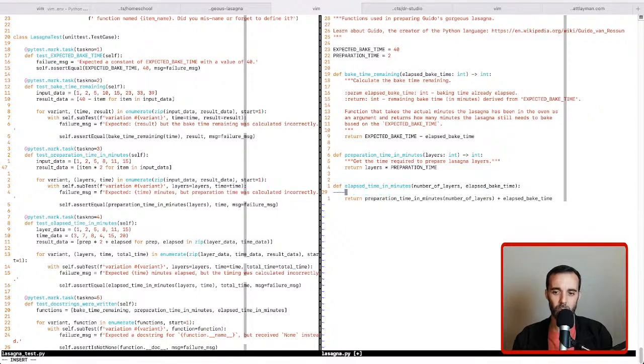So let's put in one more. Get the total elapsed time for preparing or making lasagna in minutes, I guess. Keep the unit in there. Now we should have all the tests passing.